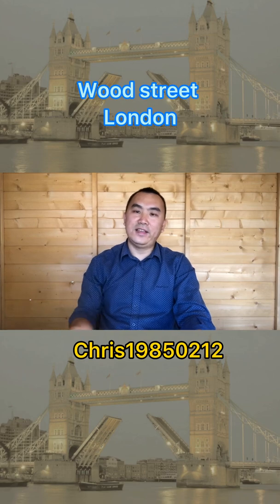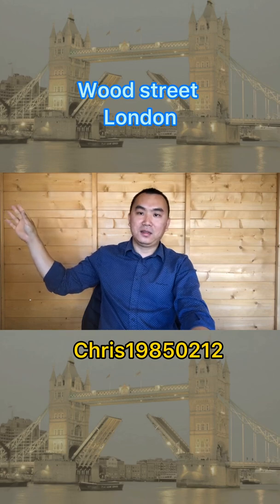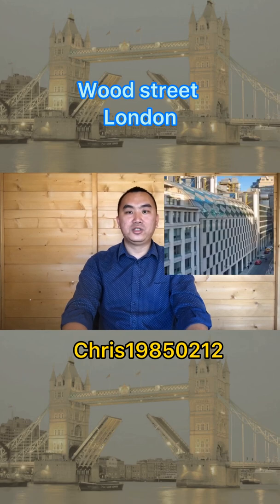If anyone is a fan of William Shakespeare, there is a bust of Shakespeare in St Mary Aldermanbury Garden, just down Love Lane on the left. Opposite Love Lane on our right hand side is 100 Wood Street, the home of English Heritage London.